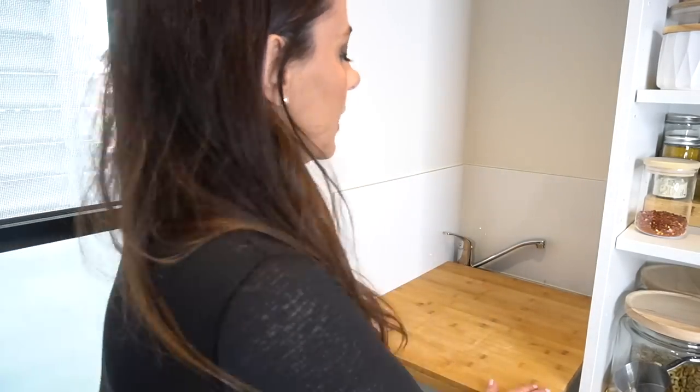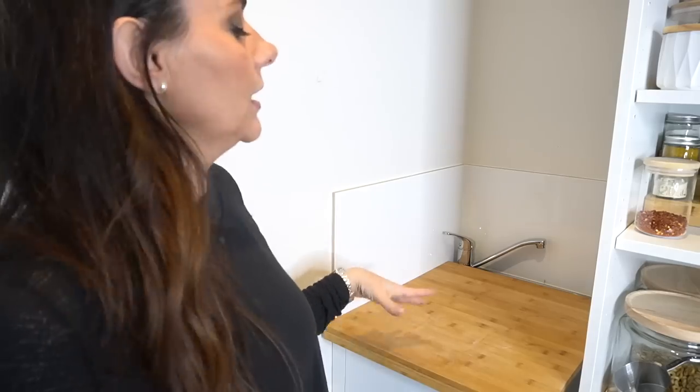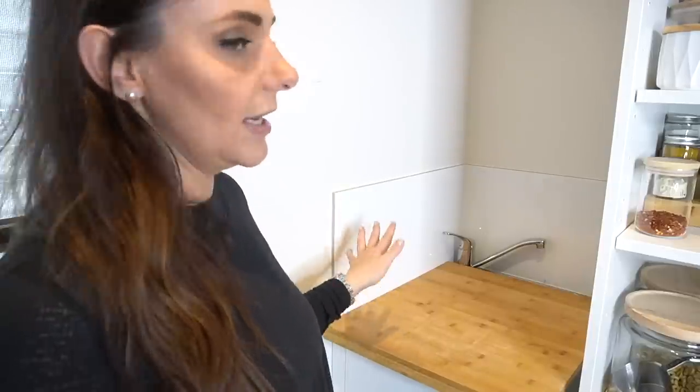It's really, really sturdy. It's not going to go anywhere. And then I just pop, as you saw, my water filter and soda stream, all the tumblers that the kids use and any kind of cordials on it. So it's a little bit of a cold beverage station right here. I love it. It has just made that extra bit of space.